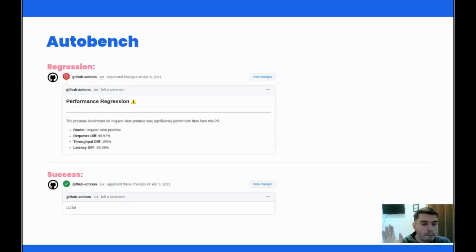I did a very bad PR, a very bad change, and then the CI runs and told me, okay, there is a performance regression. You should not do that. I will not let you merge it because there is a performance regression. And this is very good because the benchmark will run on a dedicated machine.